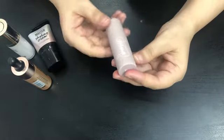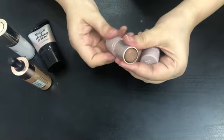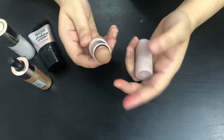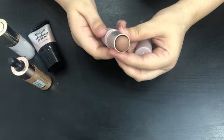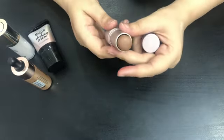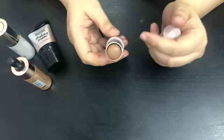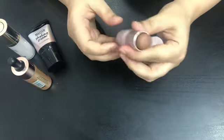Then I have this one and only cream bronzer. It's in the stick form. Again, the brand is D.S.M. This is a very creamy and blendable formula. The shade looks a little too deep, but it blends perfectly so that it doesn't look that deep while blended. It's a warm brown which works perfectly as a bronzer, but I won't use it as a contour stick.